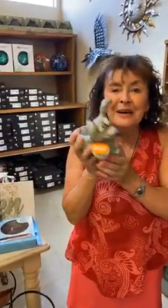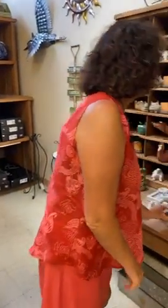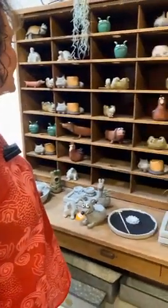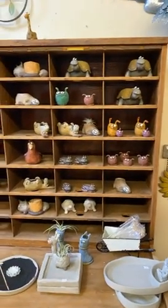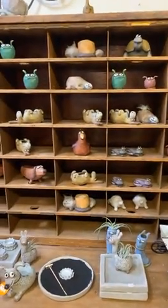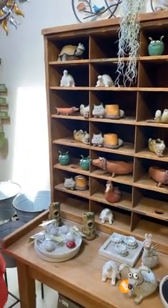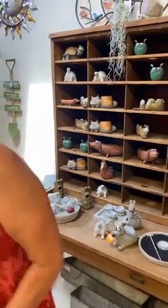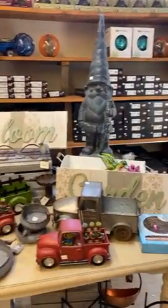Here's a little dog that could have a little tiny succulent in it because it's a plant pot, but very cute. Oh my gosh, if you really needed to find an idea for a gift for somebody who has everything, you could find something here that they would enjoy. Now, these welcome signs are really pretty too.